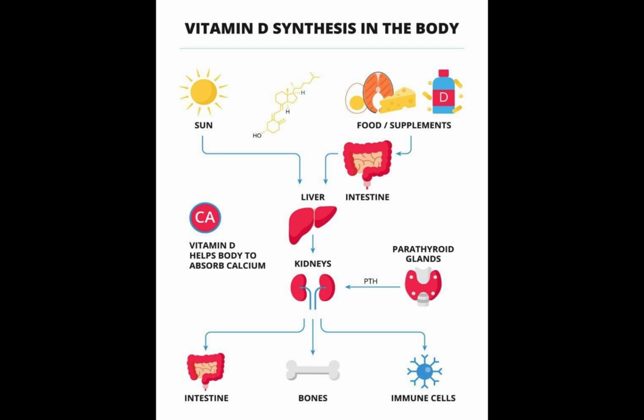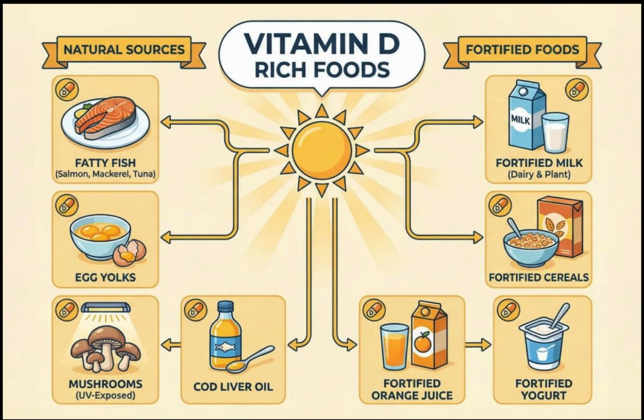Next is action of calcitriol on kidneys. Calcitriol conserves calcium and phosphorus by minimizing their excretion through the kidneys, by stimulating their reabsorption in the distal convoluted tubule. So calcitriol acts in cooperation with parathyroid hormone. Next is action on the parathyroid gland. Calcitriol also acts directly on the parathyroid to inhibit the synthesis and secretion of parathyroid hormone. So next are dietary sources of vitamin D.